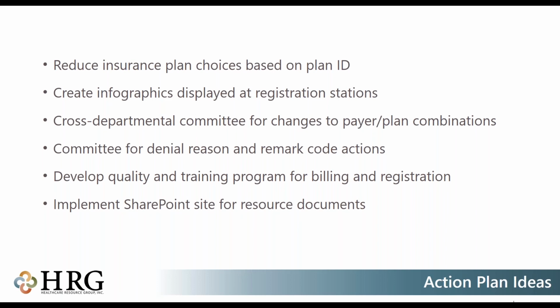How many times have you gone on to Amazon just to look for something really simple and then 10,000 options pop up? Okay, so it takes a lot of time to dig through that stuff. Same thing if you have a lot of plans in your hospital system. So try to keep that clean.